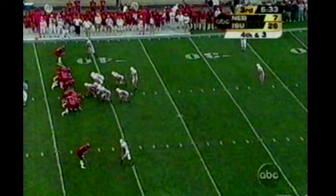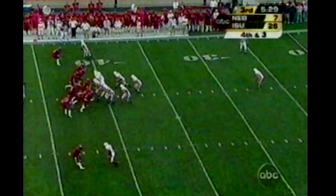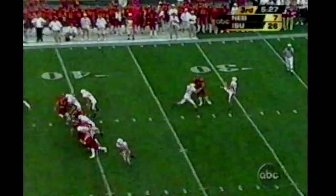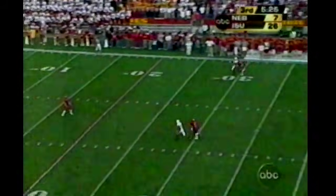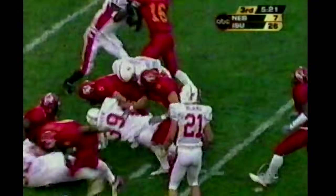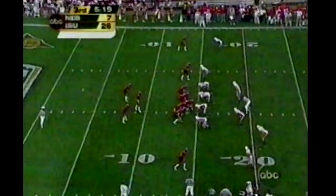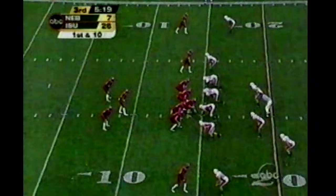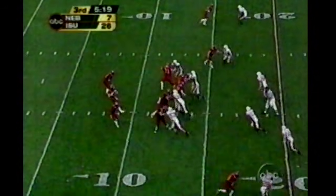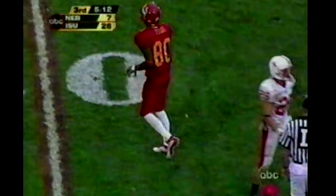4th down. Larson, fine punter. Miller's going to gamble. Not going anywhere. Down at the 13. Almost 300 pounds for the Wildcats. Down low, but it was another reception.